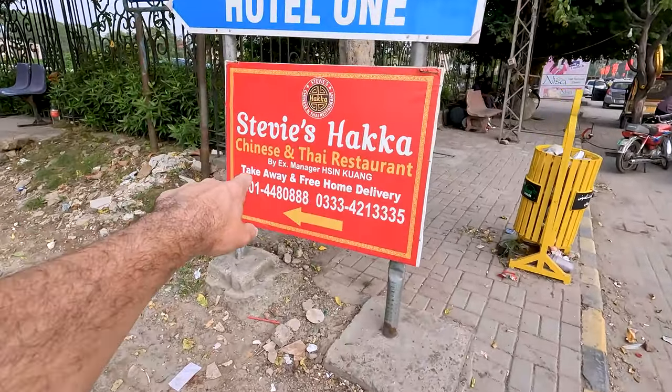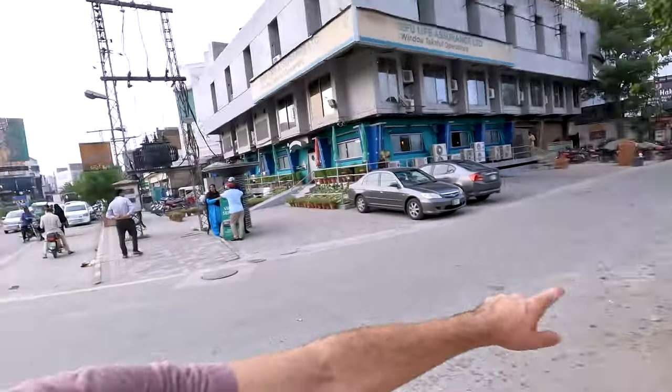Ooh, we got Stevie's Haka Chinese and Thai restaurant. I don't want to go to a restaurant though. I already went to a restaurant this morning and in the last video, so now I want to try that street food, but who knows where we're going to go to find it. Maybe we're going to have to ask some locals. Salam, salam. Wow, this humidity is no joke.